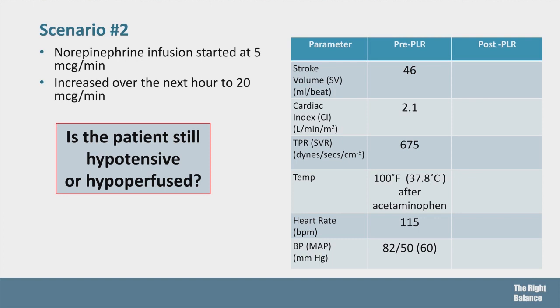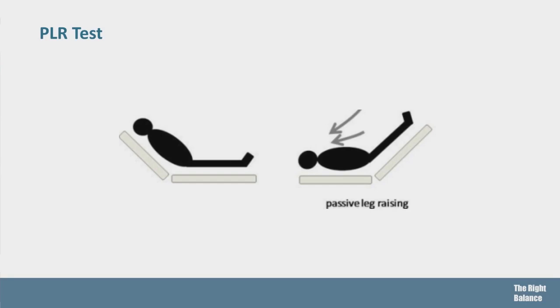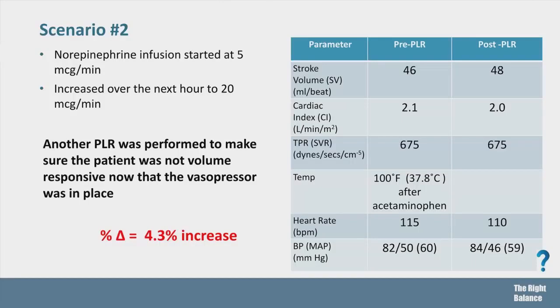So of course, what do we want to think about doing? Absolutely, everybody, we want to do a passive leg raise test. So we're going to do a passive leg raise test on this patient, and our results are the following.